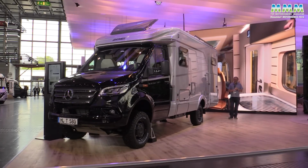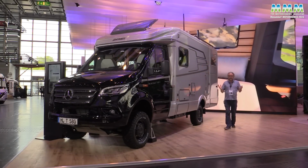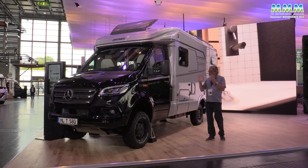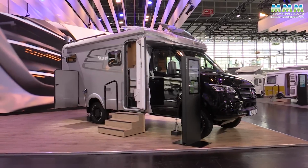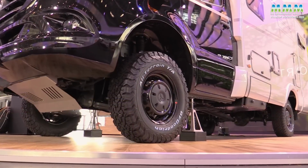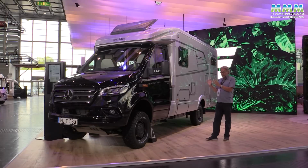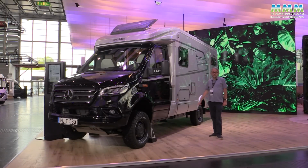Another star last year and our motorhome of the year was Hymer's Venture S. Well, a lot of the design ethos of that Venture S has gone into the rather more affordable MLT. So we've got a brand new MLT from Hymer this year. Still on the four-wheel drive Mercedes Sprinter, it does look the business, but there's a lot of emphasis gone into the design, particularly on comfort and self-sufficiency. So diesel heating now rather than gas, and up to 320 amp hour of lithium batteries.